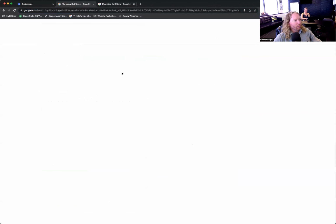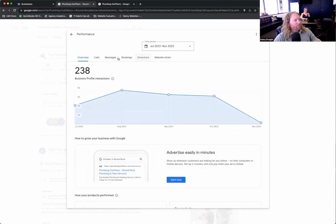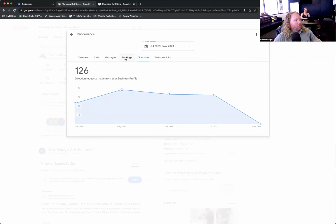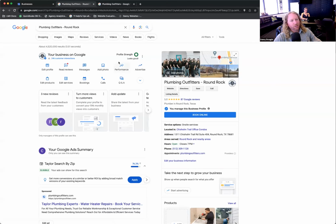So that's how you look at the performance, is you just click on the performance tab and then it's going to show you each one of these different pieces of what you're looking at as far as performance. So that's how you get your analytics from there.